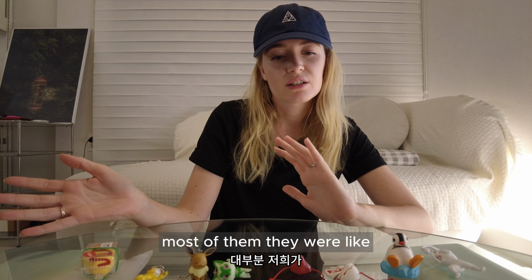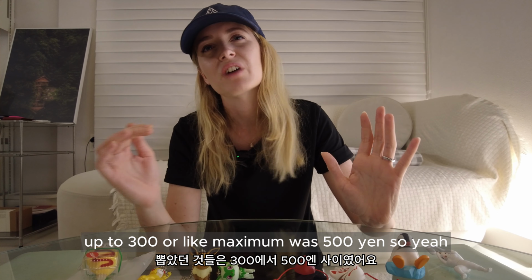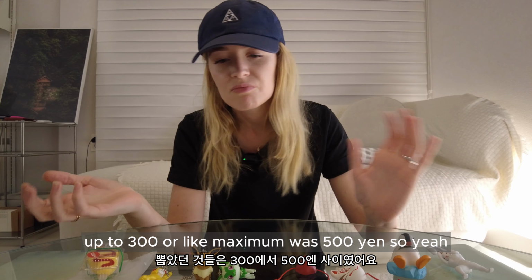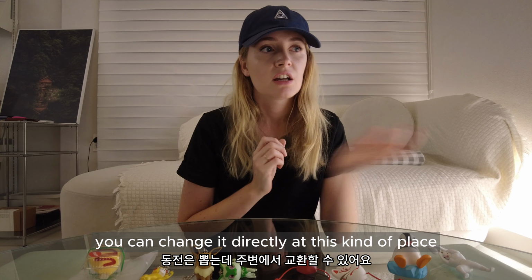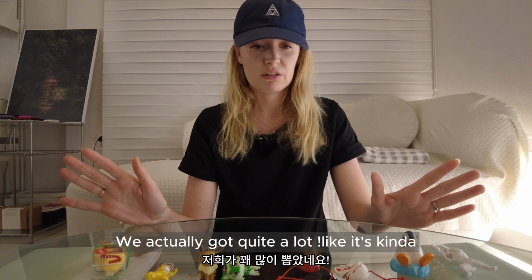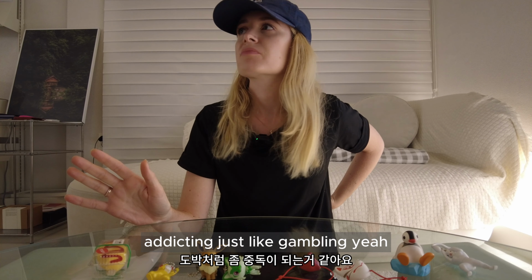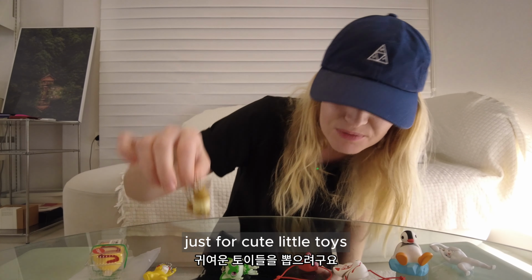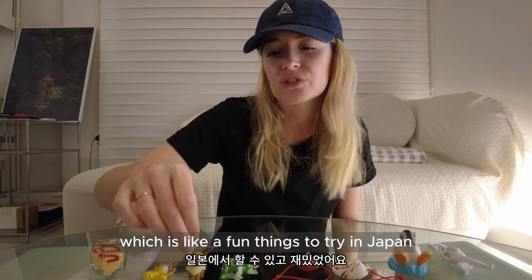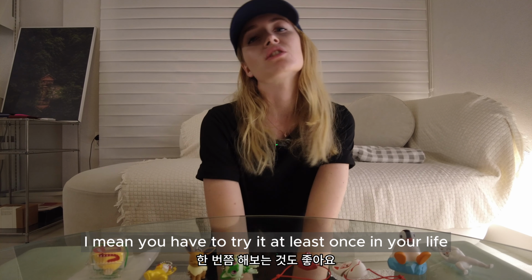Most of them were up to 300 or maximum 500 yen. So you have to use all your coins for this actually. You can change them directly at this kind of place. Actually got quite a lot. It's kind of addicting. It's like gambling, like a gambling machine just for cute little toys, which is a fun thing to try in Japan. I mean, you have to try it at least once in your life.